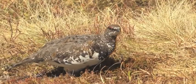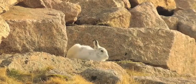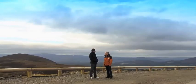Well, if you're lucky, you may see ptarmigan on the mountain. It's a kind of iconic bird for this area, and also dotterel, which is a rare and protected species. And you might well see some mountain hare as well. What do you love most about it? Well, I think it's a very special place to work. It's a real privilege to be able to work in this kind of mountain environment and to enthuse about it to other people and attract them to coming here.